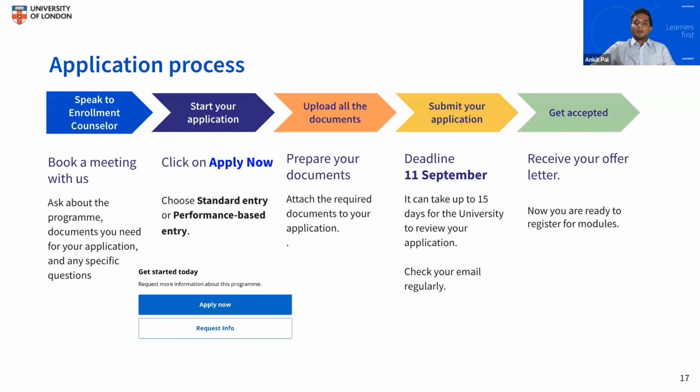The application itself is pretty straightforward. Please prepare all the documents we spoke about in advance, and then it should not take you more than 30 minutes to complete your application. Make sure to submit your application before September 11th. After submission, please check your email box regularly, as the University of London might ask for some additional information. You will then receive an email with their decision and further instructions.